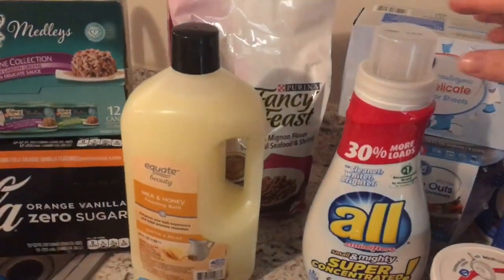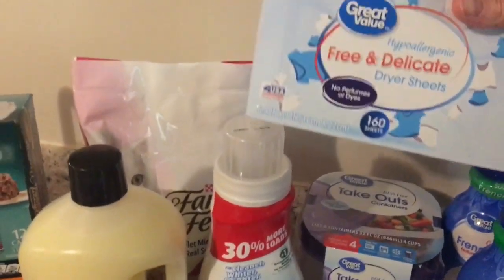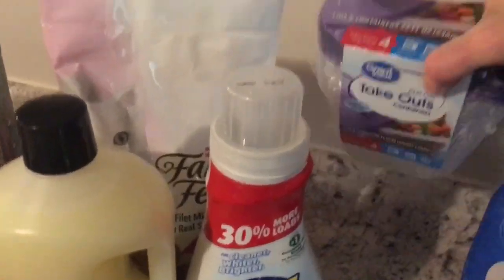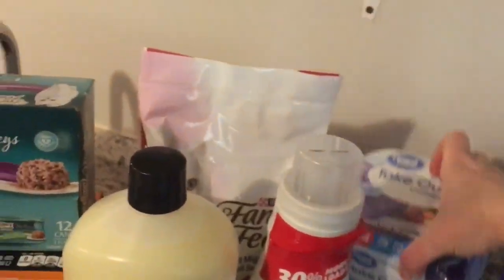And then for household items, I got some laundry detergent. I've got some dryer sheets. And then I also got these takeouts. This is for my lunches, and there's four of them.